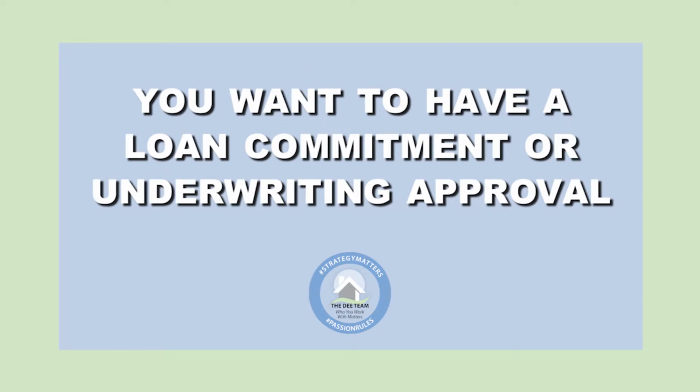So what we want to do is get you pre-approved, but at the same time make sure that everything will follow through. When you are going for a pre-approval, most of the lenders will just look at what you have told them, maybe pull up your credit and ask for some of the paperwork. If you want to be really, really sure that you are as good as cash, then you want to be able to get some sort of a loan commitment or a desktop underwriting approval.